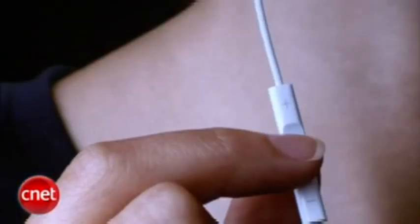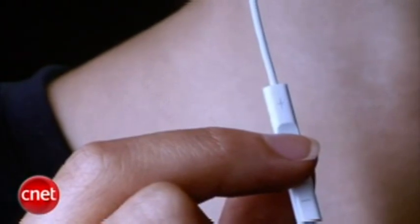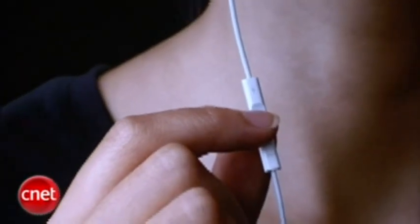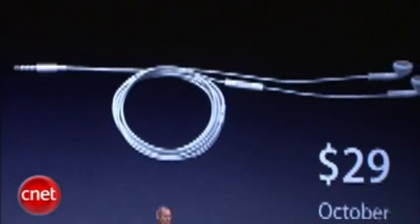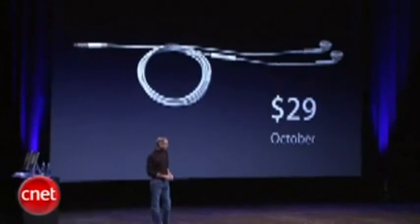And on the back side, we have a microphone which works beautifully with that voice recording app inside the Nano we saw a few minutes ago. And so right from your headphone cable, you can control your whole Nano. It's really nice. And these headphones will ship for $29 next month.